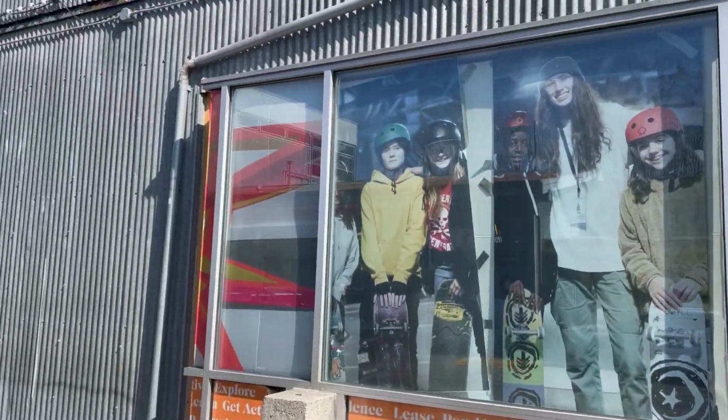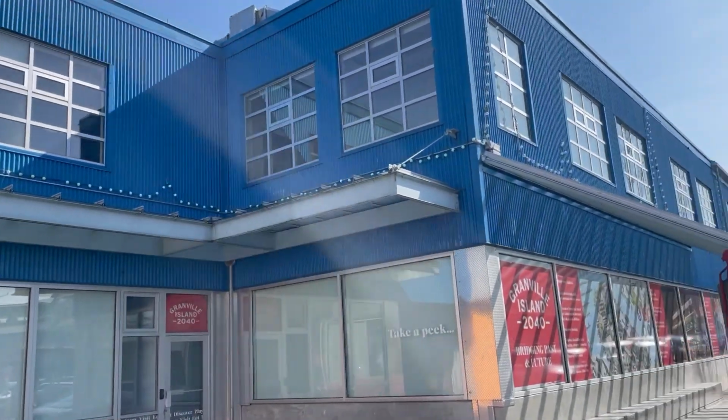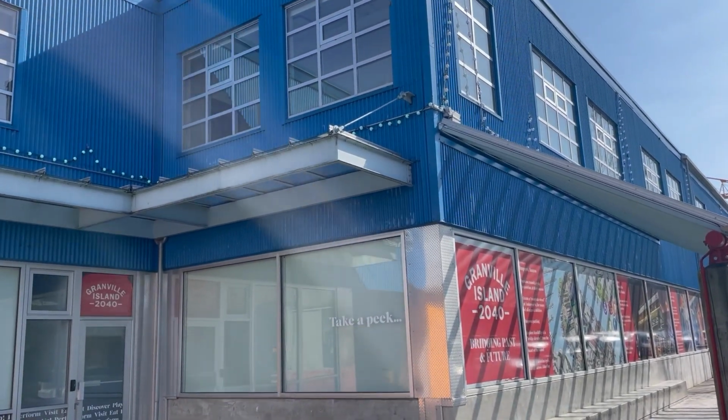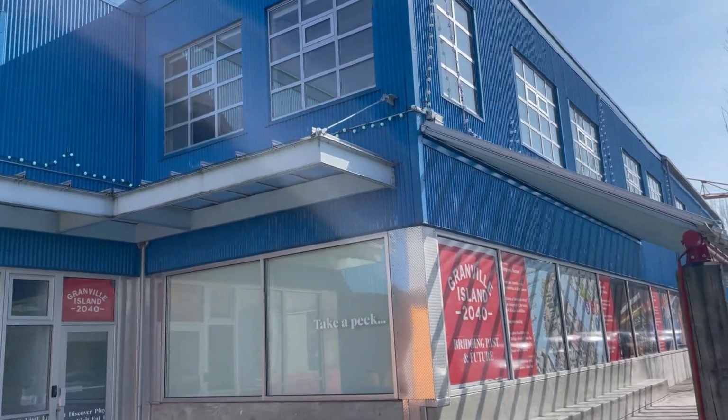This building here was definitely Emily Carr. I was involved with this building some 16, 17 years ago when it was renovated.